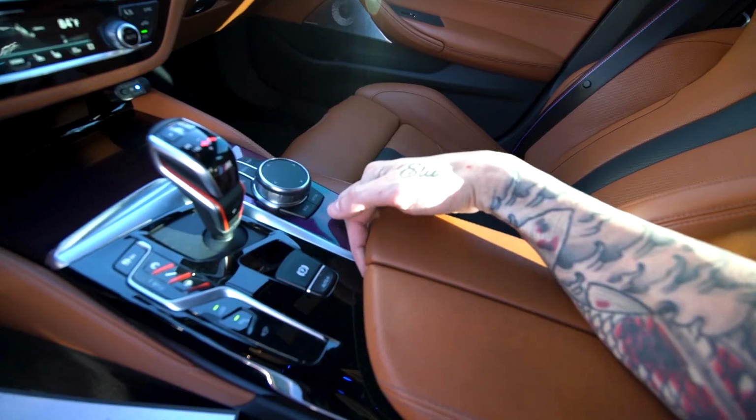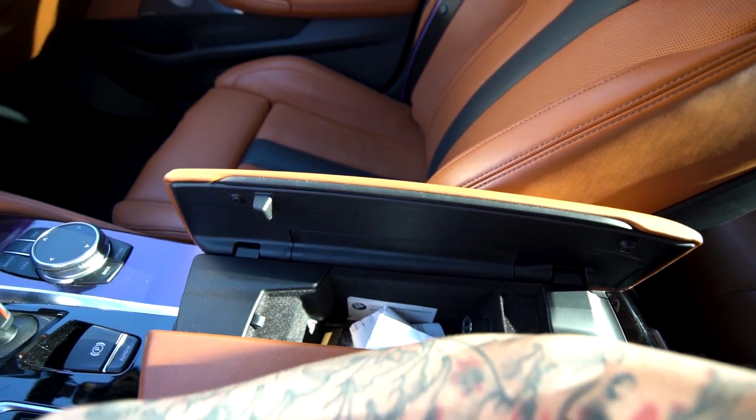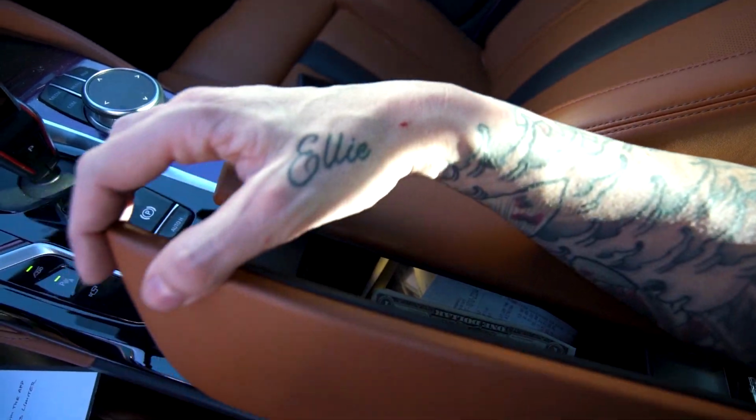The armrest is split down the center, so if my arm is on it and my wife needs in it, she can push the button, her side opens, and she can grab what she needs without me having to lift my arm up and move out of the way. It's a small thing, but it's a small thing that shows they put a lot of thought into what they were doing, and it just overall adds to the comfort and ease of use while you're on a road trip.